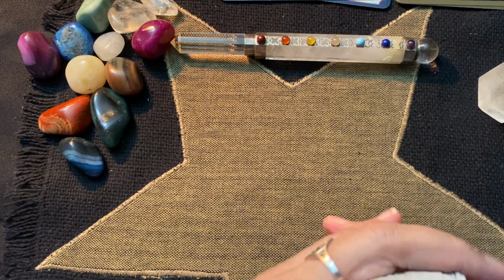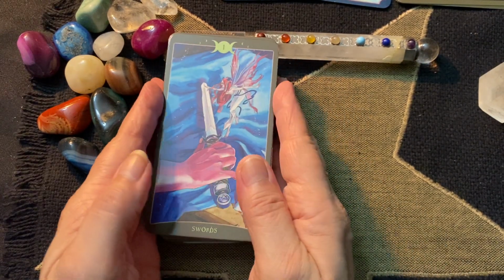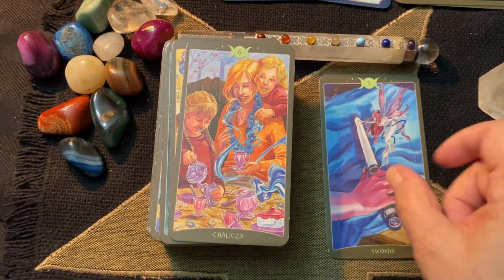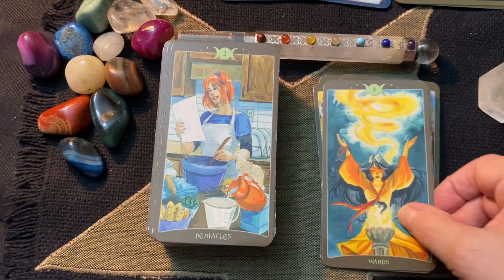This volume again allows your intuition to soar. It's very different, okay? It's totally different than the other one. This is a lot more colorful, a lot more traditional, okay?